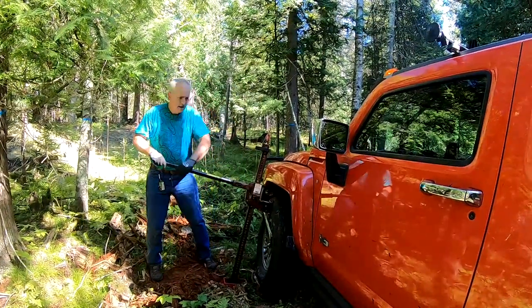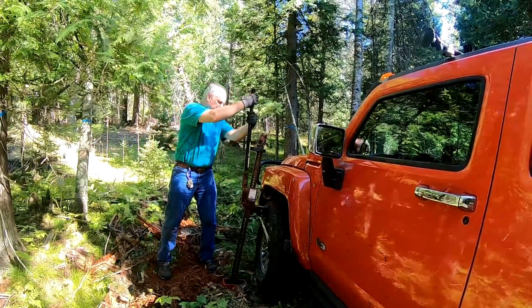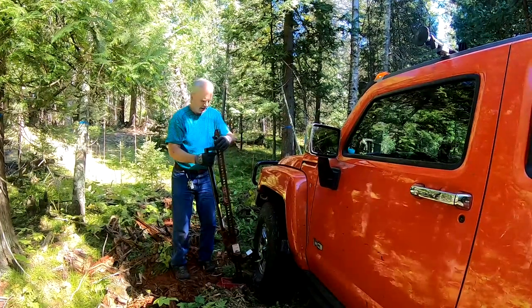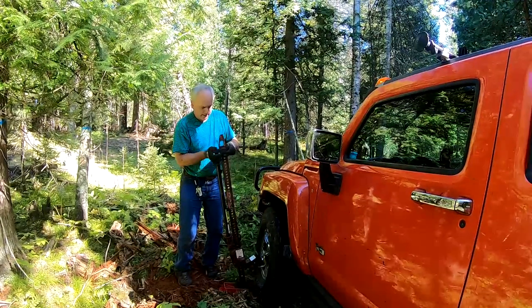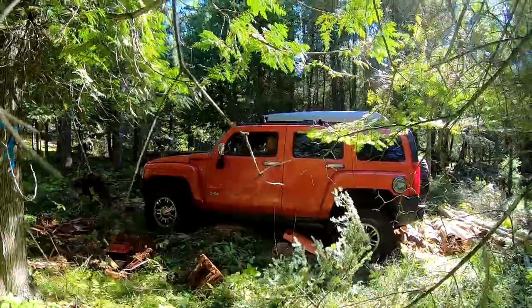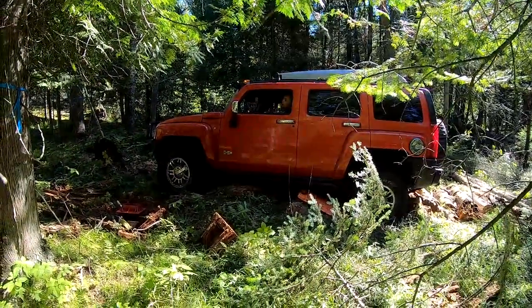I finally got it resolved by lifting the front wheel, putting a traction board under it, and then lifting the rear wheel, putting a traction board under it, and then driving backwards. I was tempted to break out the receiver winch to pull backwards just because I can. But in the end, just lifting up and putting the wheels down on traction boards was perfectly adequate for the problem.